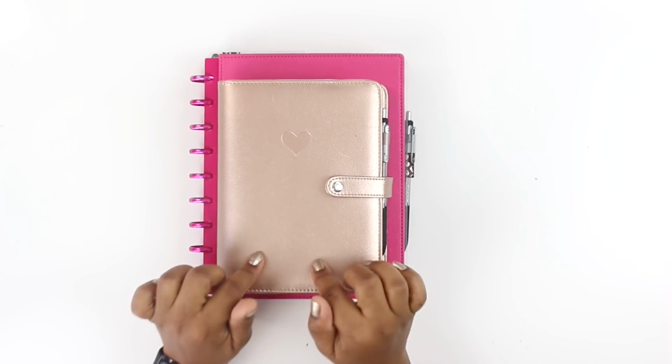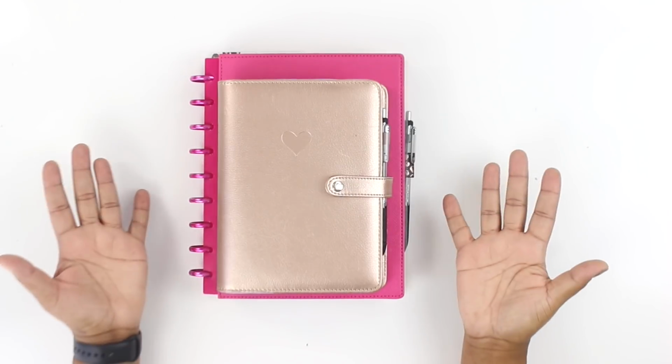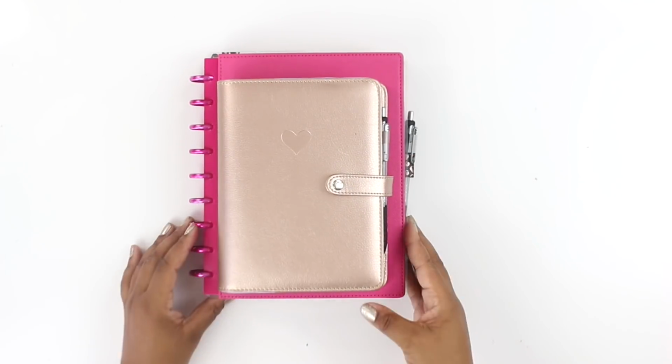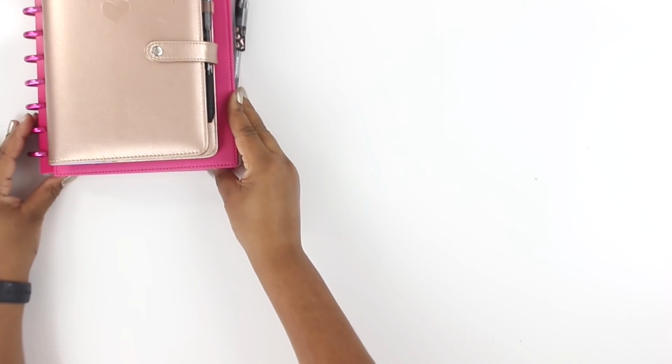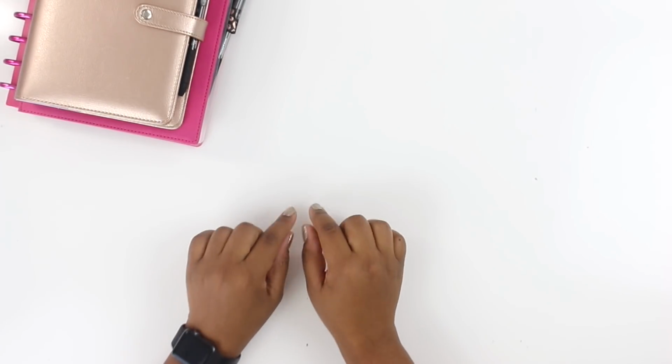Even though I don't really write in this one that much because it stays in my purse, I do have two planners. So I guess I'm a two planner girl. So I like having these two planners. Now I have one more planner on my list. I'm not sure how to use it yet, so I'm hoping you guys will give me some advice in terms of what I can do to make this planner functional.